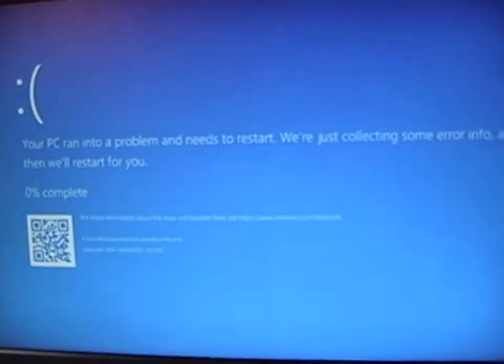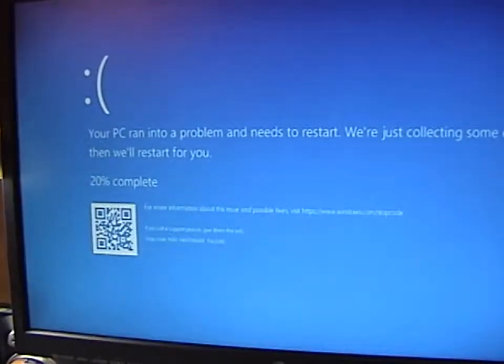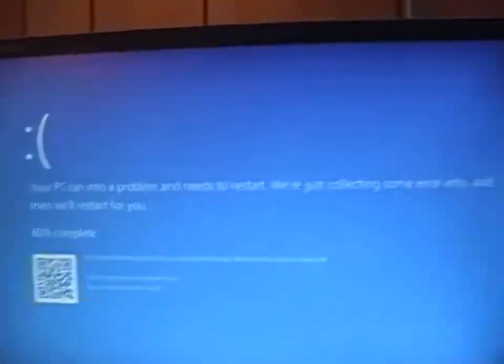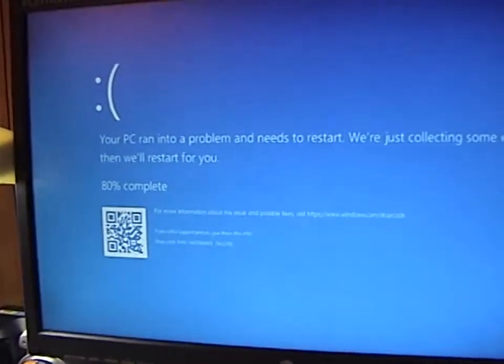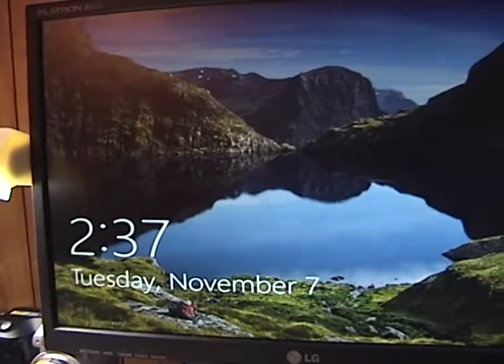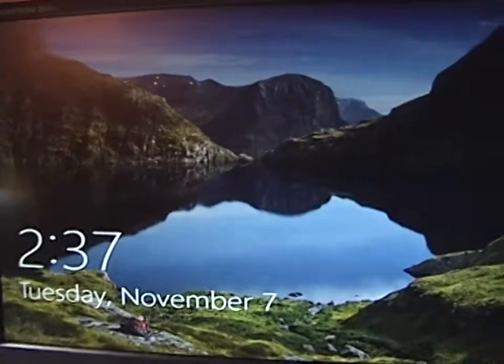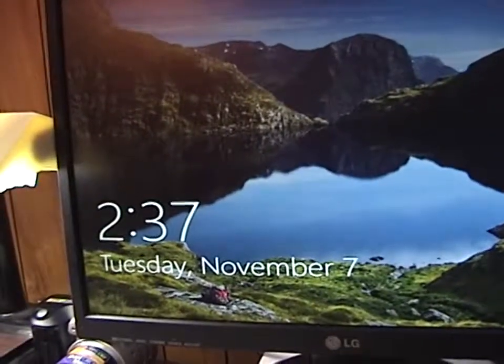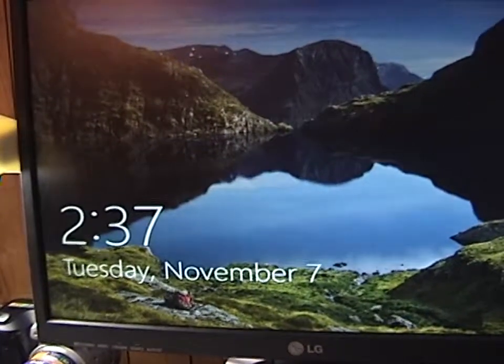Oh shit. Oh god, that's not cool. I have never seen, that's the first time I've ever gotten the sad face of death. Oh frick, that's not good. Well, after a few failed boot attempts, I turned it off, and I turned it back on with the expectation of booting it into safe mode, but it just started right up here.